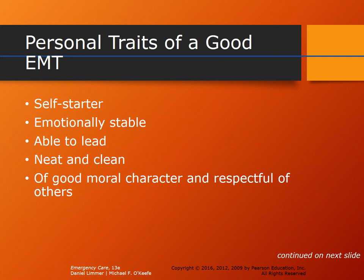We're also looking for people that are neat and clean. I don't know about you, but if a rundown, raggedy looking EMT or paramedic shows up at my house, I could be bleeding out of both my eyeballs and I'm probably gonna say, send someone else, please, before I collapse.